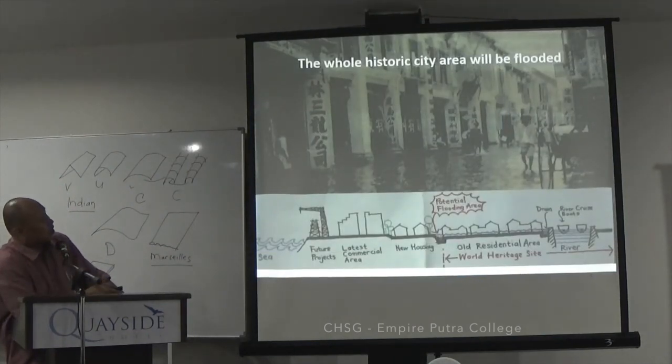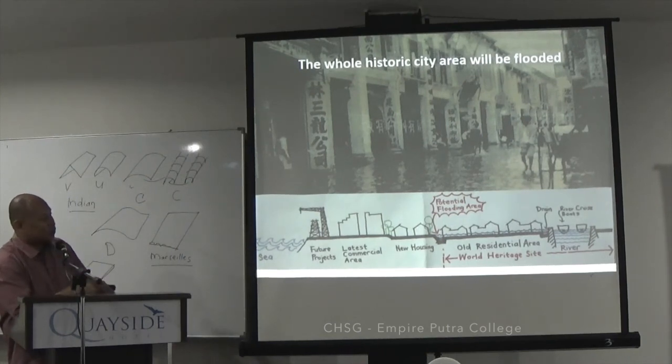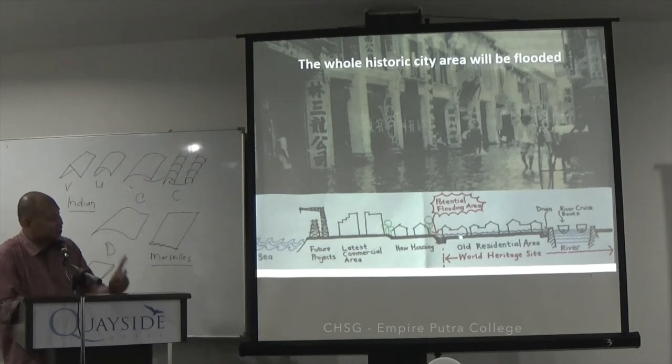What else? Flood? Yes, that happened in Melaka, Malaysia. But now, after we improved our river, and because of the river cruise, we have to retain the level of river water, and sometimes our river water is higher than the drain. So the water from our old town cannot be discharged. So it's always wet, and that affected the walls of our old buildings. That's actually very dangerous, right?